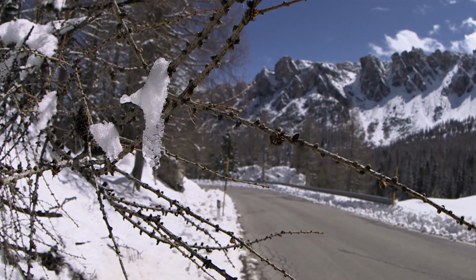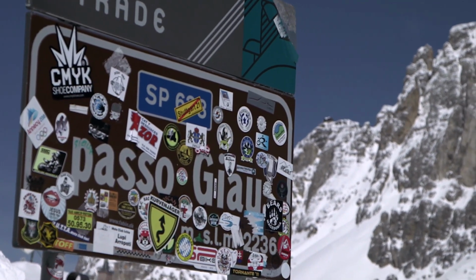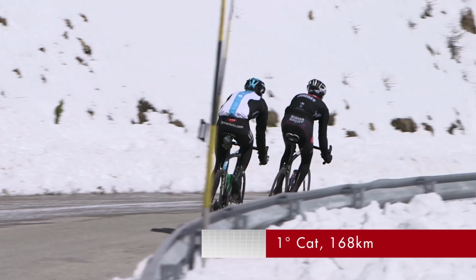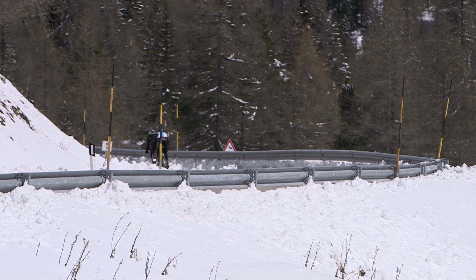There's probably no greater feeling in cycling than to come over the top of a mountain and plunge down the descent on the other side. It's really a feeling of elation. The descents in the Giro d'Italia tend to be quite technical, steep, lots of switchbacks, and very fast.